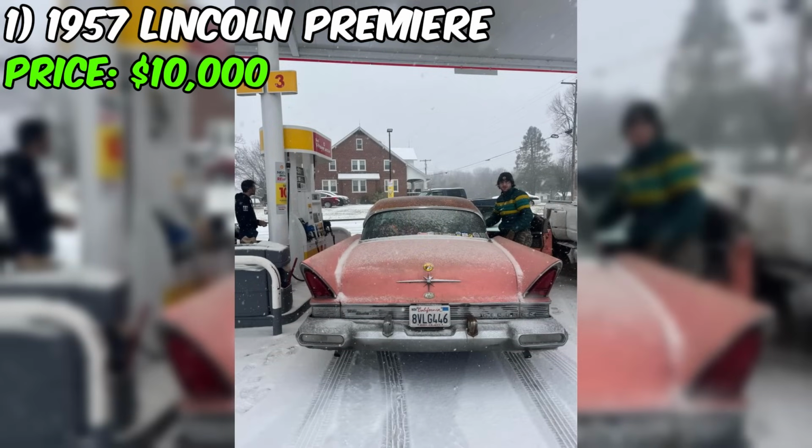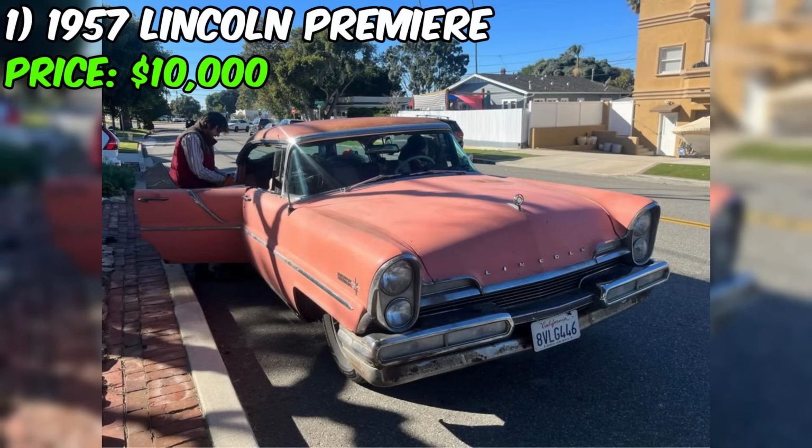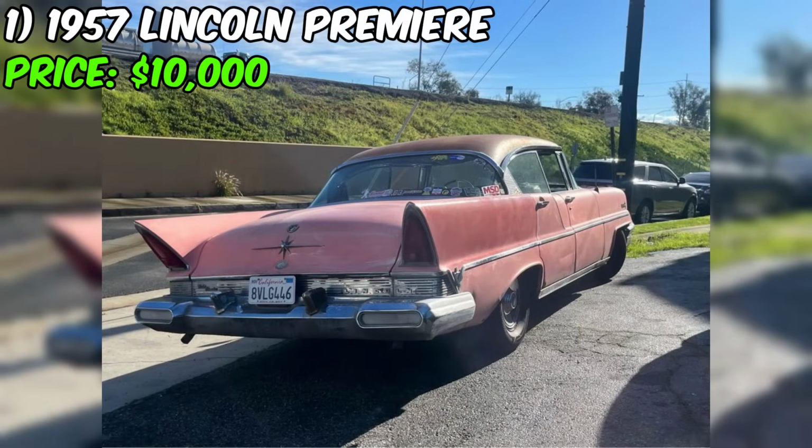The transmission is a 3-speed turbo drive automatic and the brakes are power-assisted. The car comes equipped with various power accessories. To prepare for its cross-country journey, this Lincoln Premier underwent an extensive list of repairs. The seller claims that 90% of the electronics, including all power windows, are in working condition. Described as a unique and reliable 4-door cruiser without a post, it's a distinctive choice for enthusiasts.